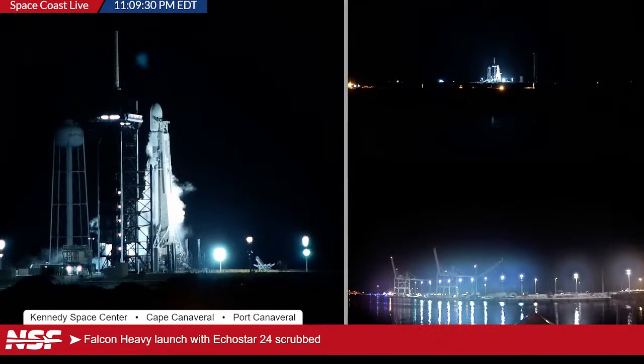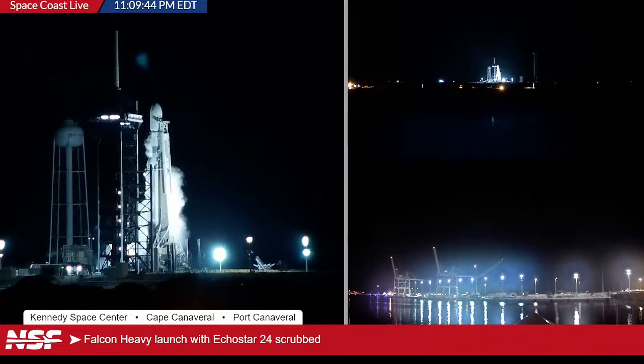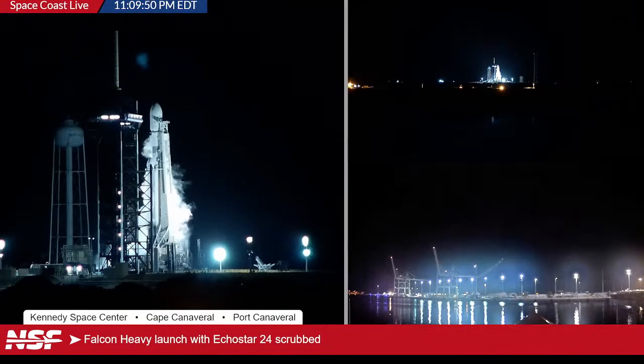Rumor has it that it was a range violation. Several cop cars on site. We'll have to wait and see what SpaceX says, but that's possible. There's lots of different problems that they could have had, but it's possible that it was a range issue. We'll have to just wait and see.